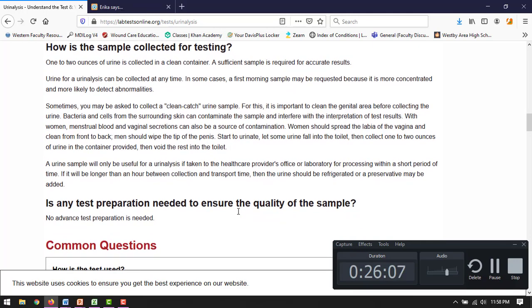Might be a clean catch, might be a sterile catch, or might be a catheter. Just kind of depends on what they want it for.